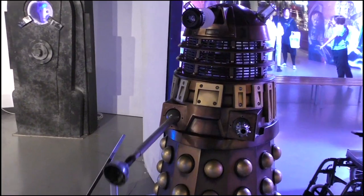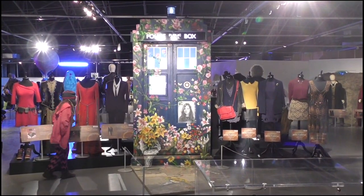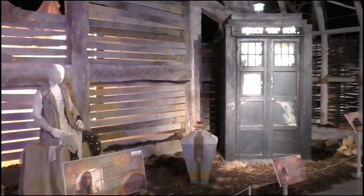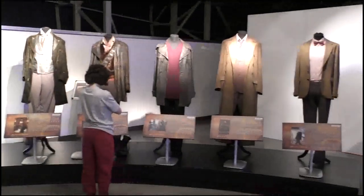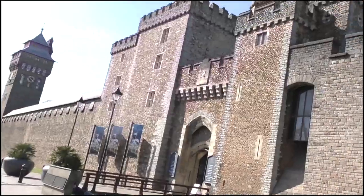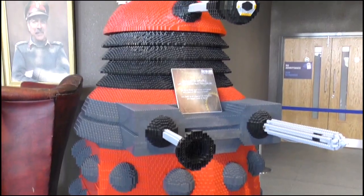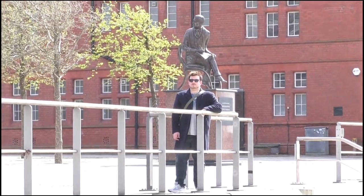With the doors now sadly closed on this version of the attraction, I thought now more than ever would be the perfect time to document this ultimate museum of all things Doctor Who. As well as that, we will be checking out some of the locations around Cardiff used in this show. Never really seen a monument dedicated to a fictional character before. So come with me as we experience Doctor Who like never before. This is the Doctor Who Experience, The Experience.